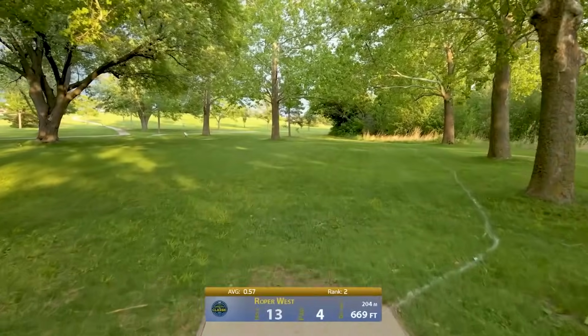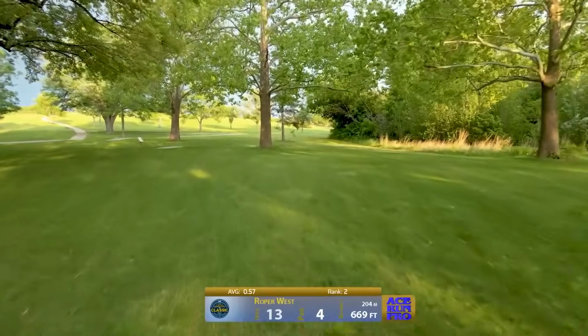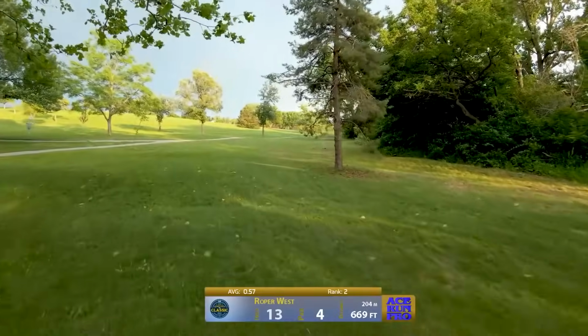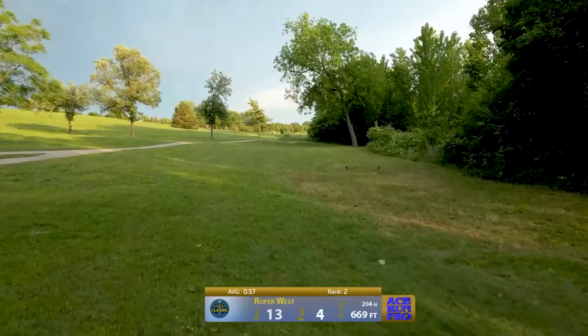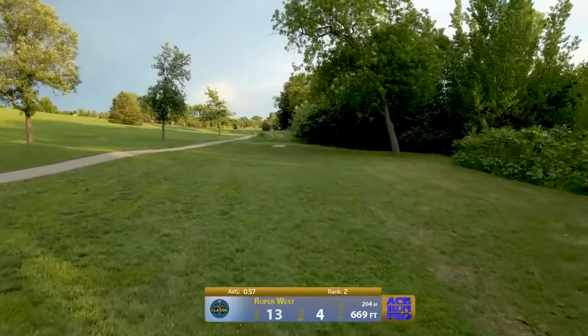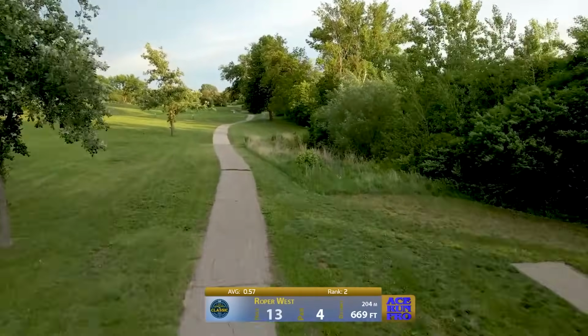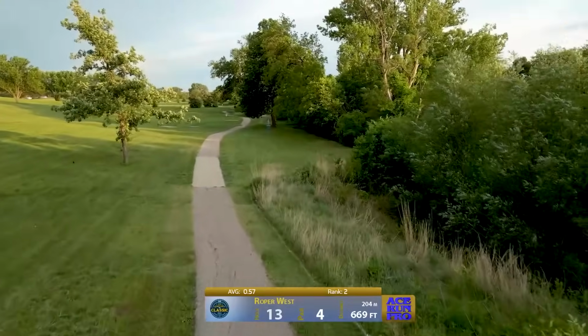Definitely one of the more tricky ones out here at West. Gonna have a par 4, 669 feet. Working our way through these trees. You can go tight to the right of that evergreen just to our right now, or left. Looking to push up to somewhere around here, ideally, as a landing zone. And the fairway really pinches off and becomes tight to finish the hole.